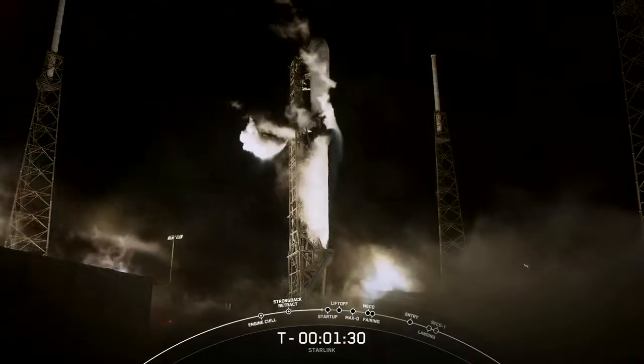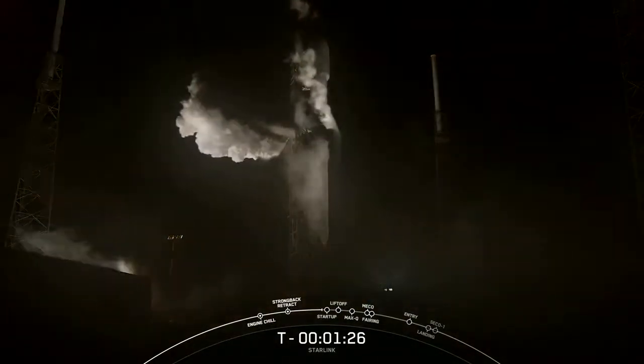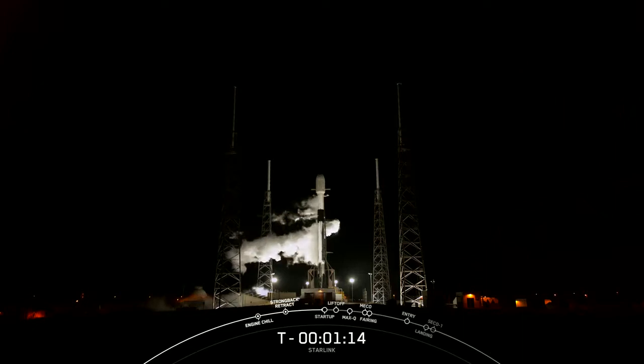Now with prop load complete, you can see on your screen we've got that venting of liquid oxygen from the transporter erector lines there. And next up, Falcon 9 will be in startup around the T-minus 1 minute mark, so we should hear that call out as well. And that will be when the flight computers take over the launch countdown.